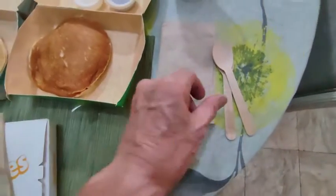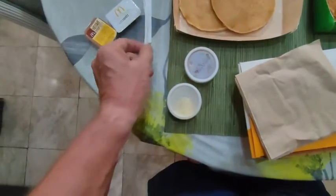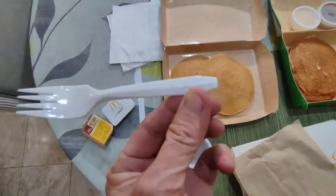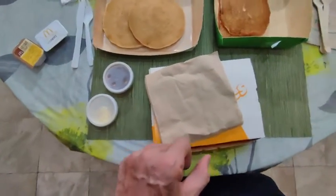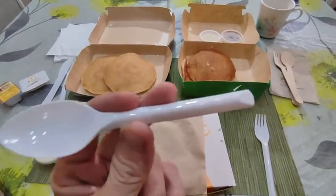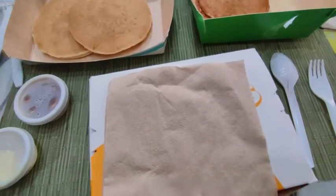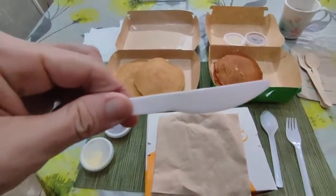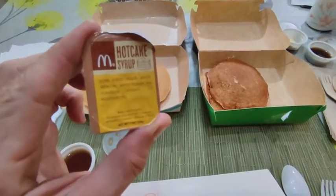As far as utensils are concerned, they look like they're made of wood from Tropical Hut. And from McDonald's and Jollibee, they're both plastic. McDonald's come with their brand on their utensils. With Jollibee, let's check it out. With Jollibee, it's just a plain plastic spoon and fork. No signs. And so far, only McDonald's gave a knife. So far, only McDonald's has a description of their syrup and what it's made of.